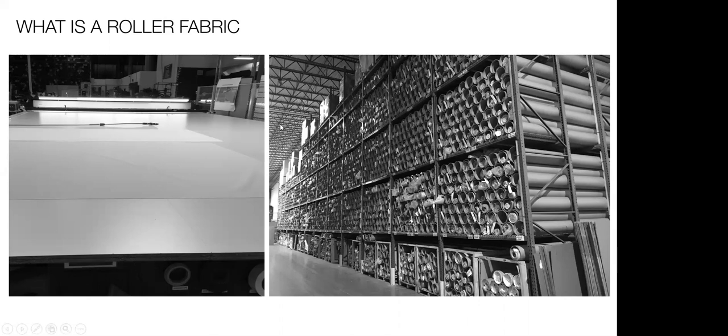Now, we source these fabrics. We have a giant collection, over 1,000 fabric options that we bring to you guys. We do customer's own material. That's also fine. If your client has a roller shade fabric that they love and they really want to use, if it's meant to be a roller shade, we could probably make it into a roller shade.